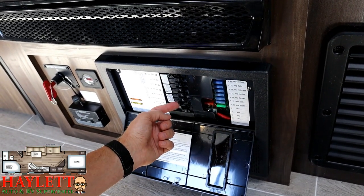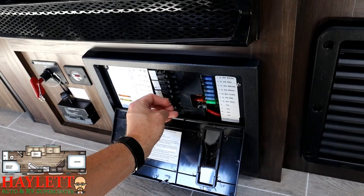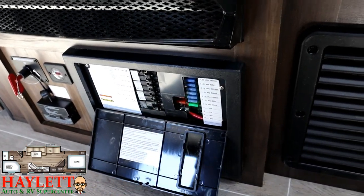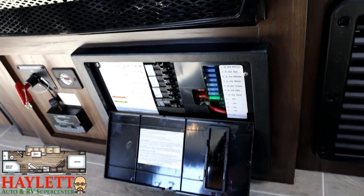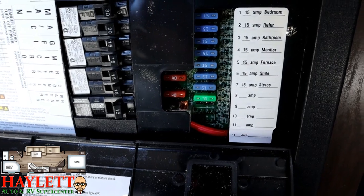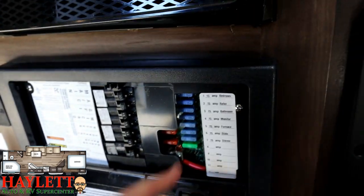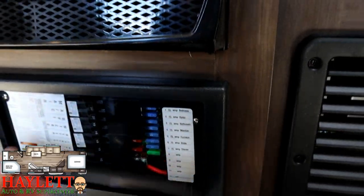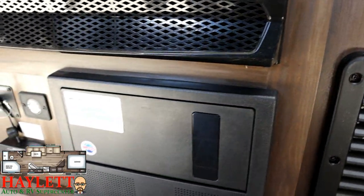If you see one of the switches is out of place, or if it's only halfway thrown, push it all the way to the left, give it a second, snap it back to the right, and you're good. This is all of our 12-volt stuff. And what's kind of nice is they have it very clearly labeled. And if a fuse is blown, there will be a red light inside here on top of that green circuit panel, so you know which fuse, so you don't have to guess.